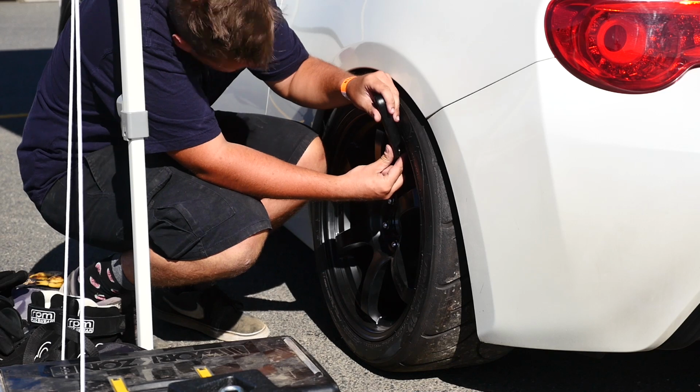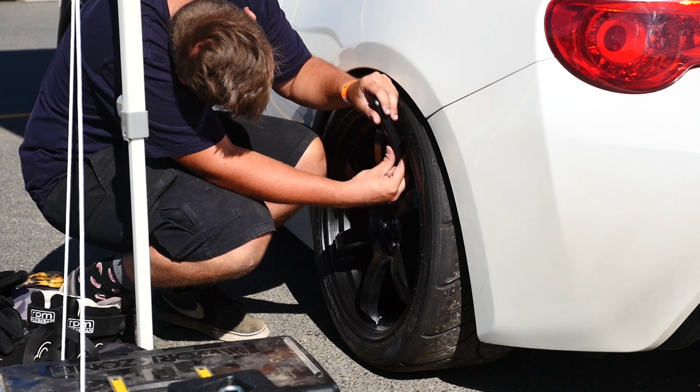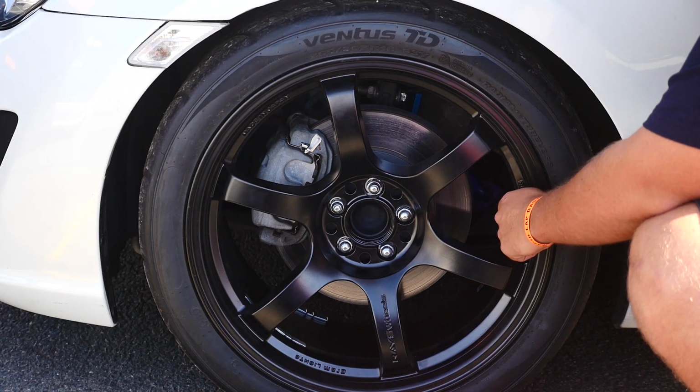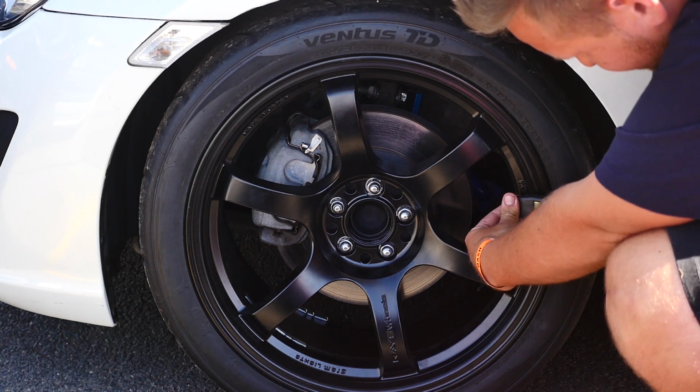So first off I'm going to go around the car and check the tyre pressures now. I think we want to aim for about maybe 28 cold, aim for about a 32, 35 hot. So we'll start there and work backwards.